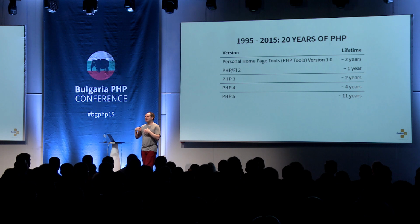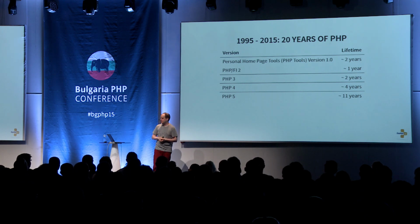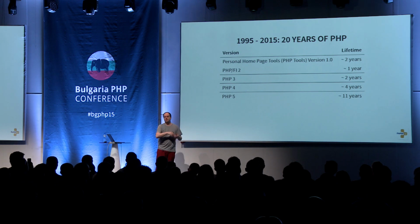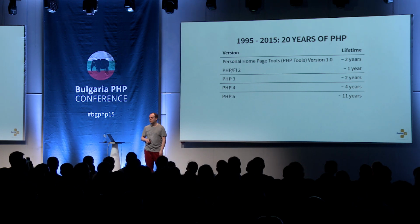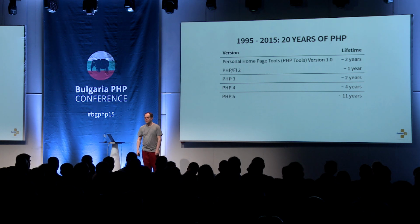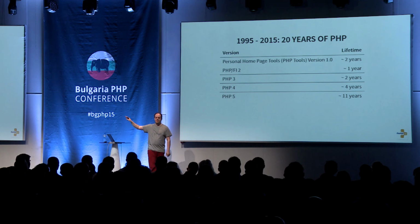So if you look at these dates from a little bit of a different angle, look at the lifetime of this. So the first version was the current major version for 2 years. PHP 2 was only the current major version for 1 year, which is good. But still, there are sites out there on PHP-FI.